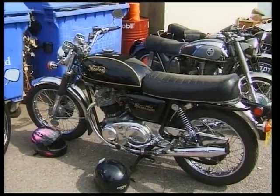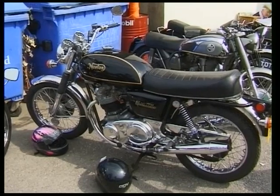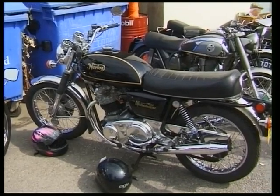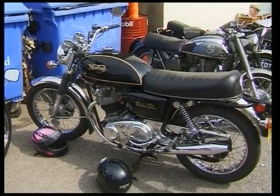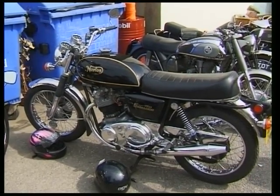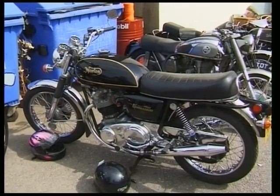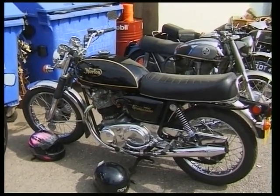Of course, Triumph were responsible for the start of the wonderful habit of producing parallel twins. But after the war, everybody followed them, Norton included. They brought out the Dominator and later on the Commando. Nice example here of the 750cc Commando.